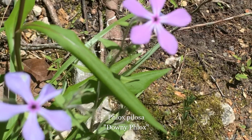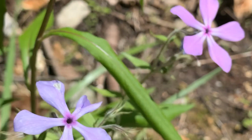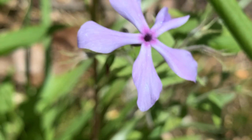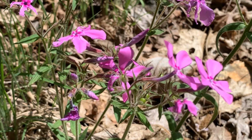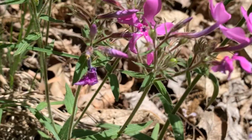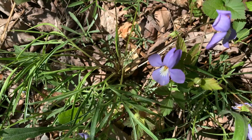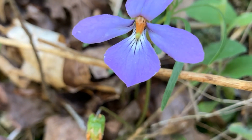Downy phlox is an herbaceous perennial plant with a light green to purplish green stem that is covered with spreading white hairs. The opposite leaves are sparsely to moderately distributed along the stem. The leaves are linear to linear lanceolate, sessile, and mostly hairless, except along their margins and the lower side of their central veins. The flowers may be white, pink, or lavender. The leaves of birdsfoot violet are deeply divided into 3 to 5 palmate lobes, while each lobe may be further divided into 2 to 3 smaller lobes. The flower petals are pale blue violet to dark purple violet.